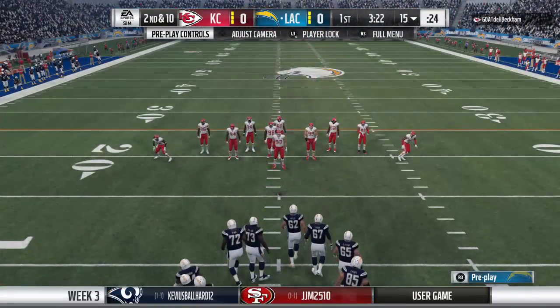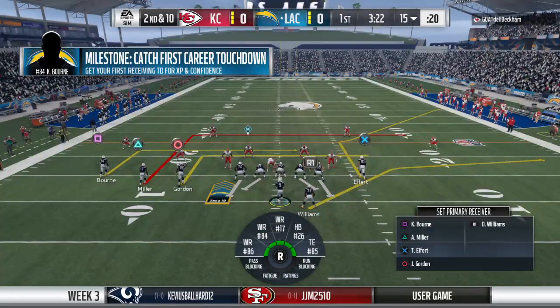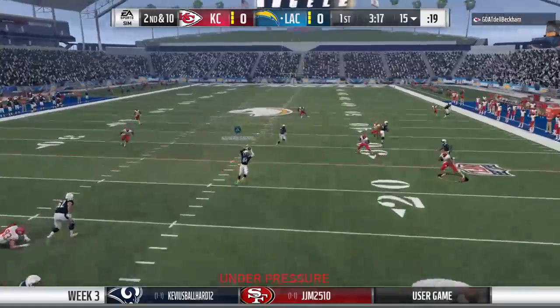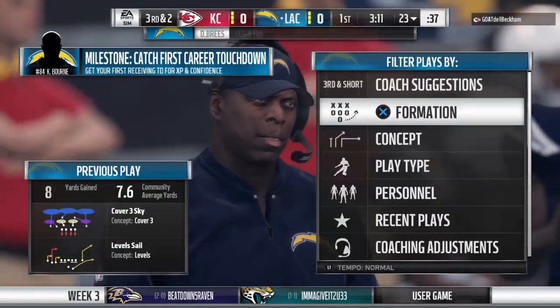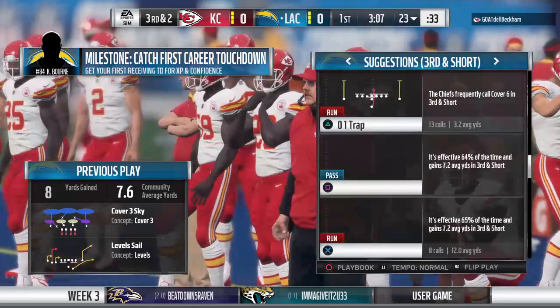Second down following the incompletion. And the D-line pinching together must be expecting the run. To throw, it's Breeze. Escaping the pressure right. And this time he's got the hook up. It's complete. And they'll get him down here at the 23. 8 yards on the completion, but now they face third down.